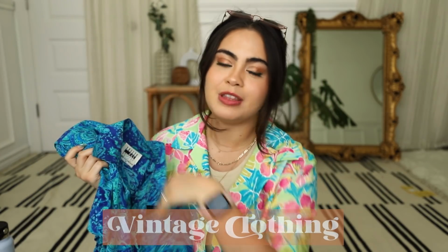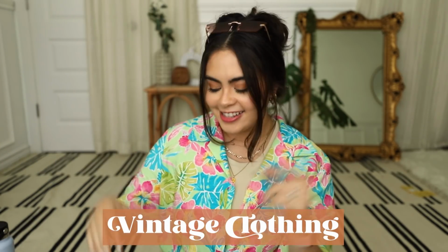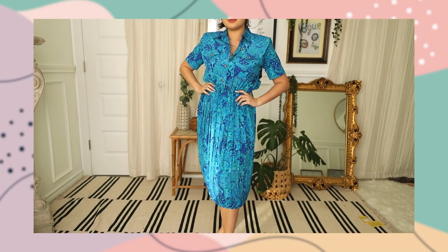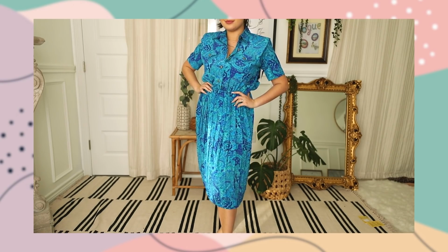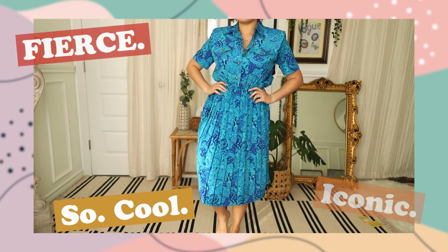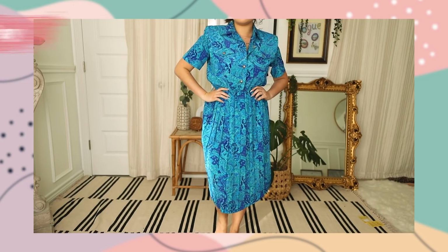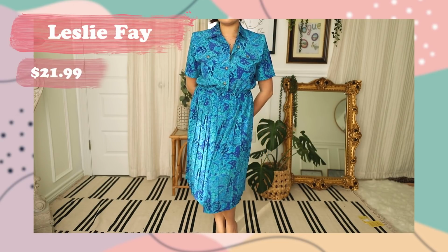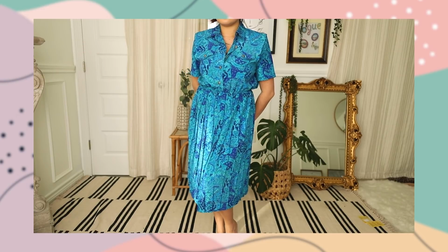Next up, we're gonna dip into the vintage clothing section. And in the little vintage dress section, I found this cutie patootie. Actually, this isn't cute. This is fierce. This is iconic. This is so cool. I mean, like, look at this print. This is gorgeous. It's giving me watercolor. It's giving me florals. And the pleating on this is beautiful.